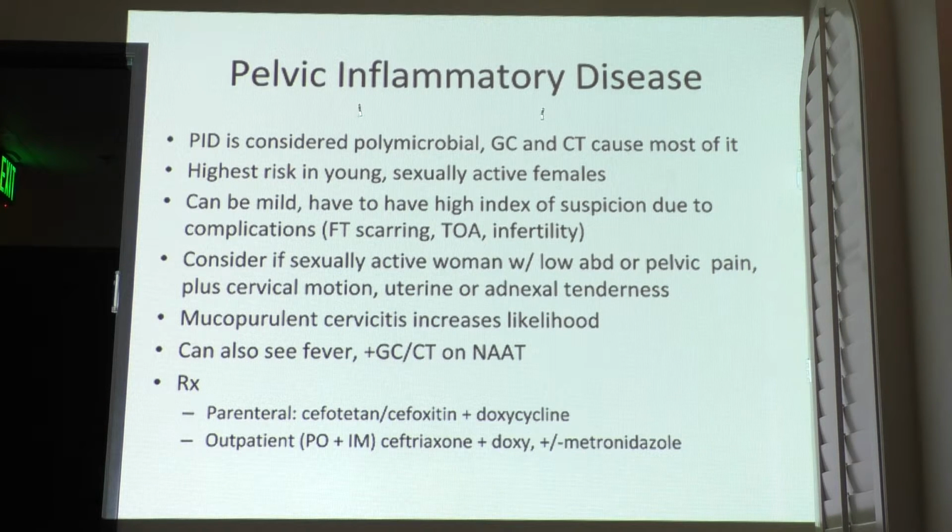PID. So PID is actually a tricky thing because PID is a clinical diagnosis. It's not just some sort of magic test that's going to tell you the treatment. To be able to diagnose it, you need to do a pelvic exam. And the classic symptom is the cervical motion tenderness. The higher risk is usually, obviously, young sexually active females.